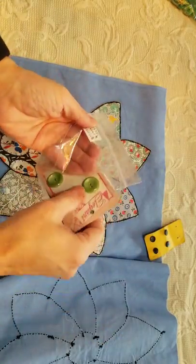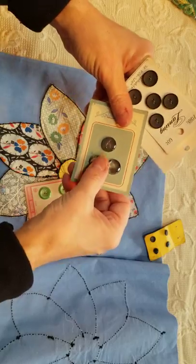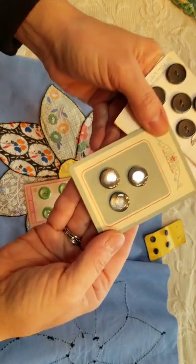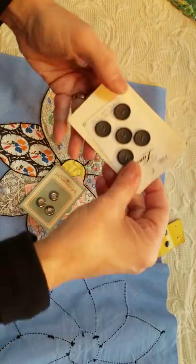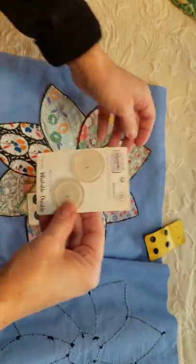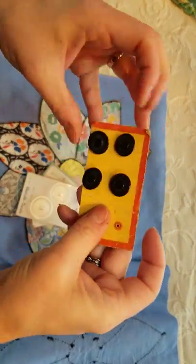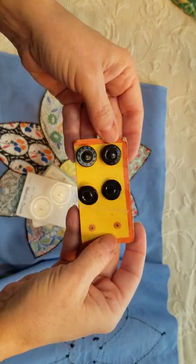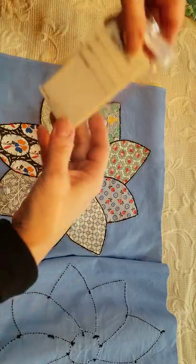Woo! Here's the green. God, I love those. Some gray with almost a marbled hue to them. Cute. Black, kind of a charcoal black. Big white buttons. These are interesting. Huh. Fun. All right. There's those.